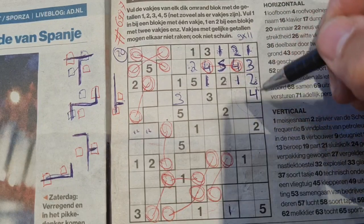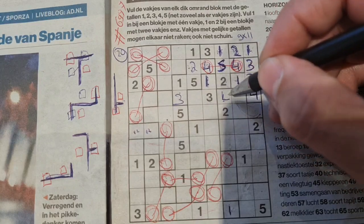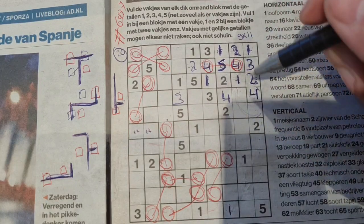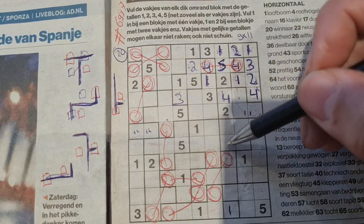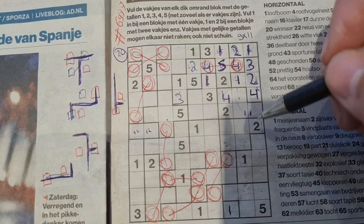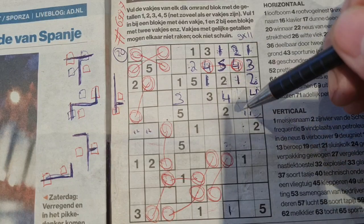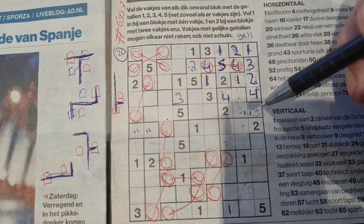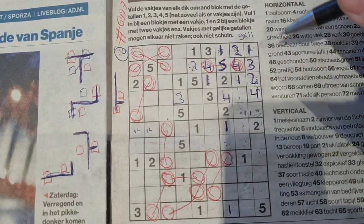These are 3 boxes, so around the 4 can be a 4, so 1 box left for the 4 in this area should be there. This box can be a 1, so the 1 could be here, could be there. That means that those 2 boxes can be a 1, but also that box can be a 1. We have a double 1 there. If I place a 1 here, I cannot fill any 1 in one of those 2 boxes. So the only place left for the 1 in this area should be there.